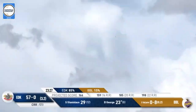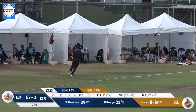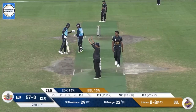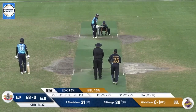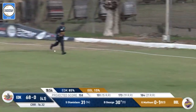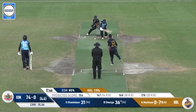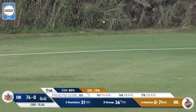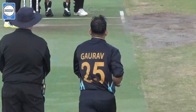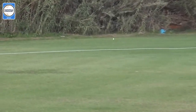Oh, this is a brilliant shot. Where is it going to end up, though? It's going to clear the rope. And the fielder's going to take the catch outside the boundary, so it's another 6. Back-to-back 6s. Waitani needs to be brave against Basil George. And Basil George is going to strike it away for a 4. And this is going to go for 4. You could just see he was going for glory there, Maithani. He was trying to hit the leg stumps, but he's got it all wrong.